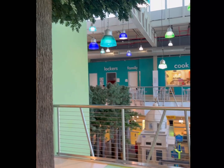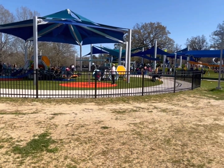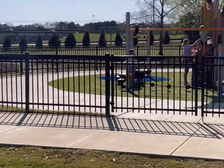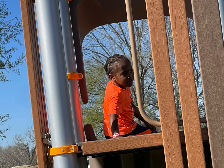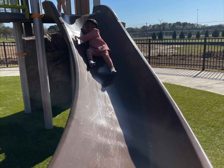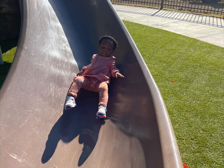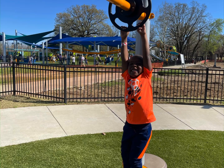Before we left, we grabbed lunch at the cafe, which had a variety of options reasonably priced. And to burn off the last bit of their energy before we had to go, we played at this massive playground that is literally right outside the doors of the museum. The museum is actually located right at a state park, LeFleur's Bluff, and there's so much to explore there. We didn't get a chance while we were in town this time, but it's definitely on the to-do list. But there's wide open spaces and this huge playground that we had to take advantage of.